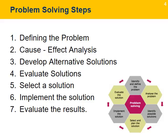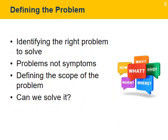A seven-step process can be used to help solve complex problems. It's a process approach that helps identify the problem, understand its causes, develop alternatives, choose the best solution, and implement and evaluate the results. The first step is to understand the problem.